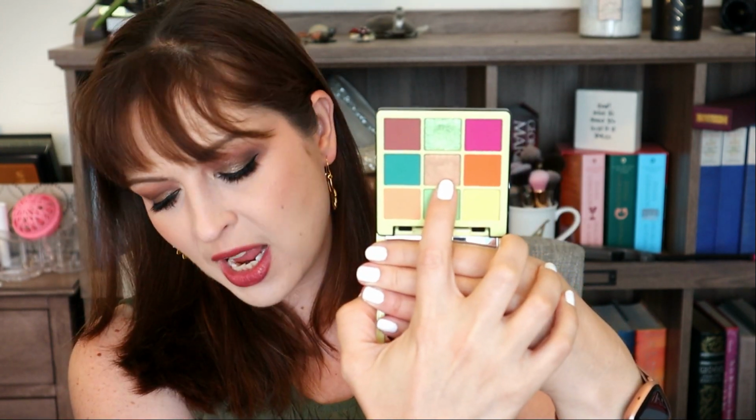So I said that my goal was to use each shade twice. I am not there yet. I have used 6 of the shades once. I'm kind of doing it upside down so that I don't blind you with the mirror. But if this is the top, I've used this yellow shade here once, this green shade here once as well. I've used this center shade once. I've used this kind of blue-green shade once. And I've used these 2 shades here once.